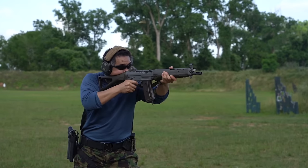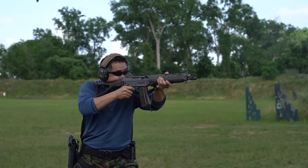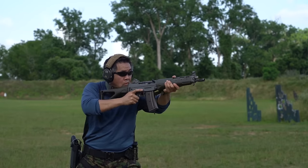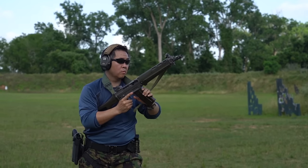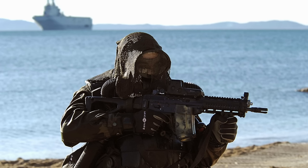Now, I will say, though, if we were to compare this to the SIG 550s and 551s, especially the 551, for me, I'm a fanboy with the SIG 551s. I think there are certain attributes that the 551 really did better than this. First of all, the French actually still use the 5.5 series in a lot of their maritime service fields because they actually work very, very well in salt water and a lot of the wet environments.